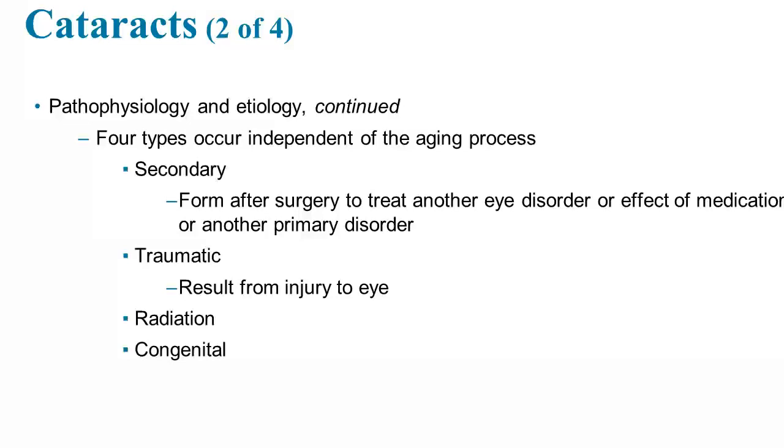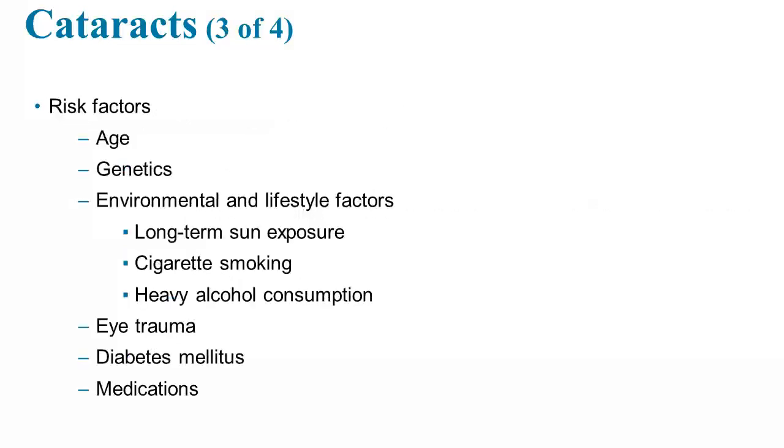That's why it's important, if you're going to work in these areas long-term, that you definitely use lead glasses to protect your eyes from the radiation, thus reducing your chances of getting cataracts. And then congenital might be a child who was actually born with cataracts, or maybe the development of cataracts in childhood.